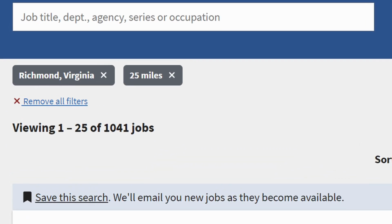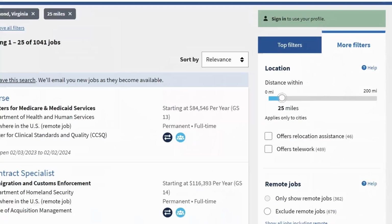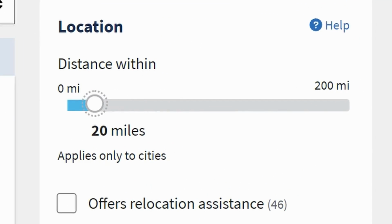Okay, after that, you will notice by default there will be a 25-mile radius. This is something that you can adjust by going to more filters and looking at the distance scale. You could do it more than 25 miles or less. So if your area doesn't have very many government jobs, I would go ahead and move the scale more. This also depends: are you willing to commute further for that job opportunity?